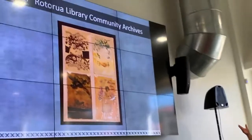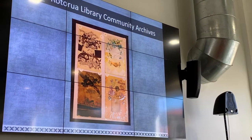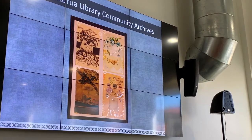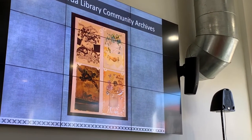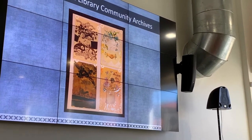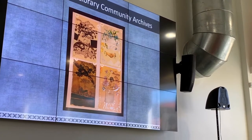the material that, for example, the archives at the council would keep. They have a statutory responsibility to keep some records for a certain amount of time. A community archive doesn't really do that. We keep what we get donated, and we collect material with continuing value to the Rotorua Library and the community that we are located in. So that's our primary reason for collecting in our archives.